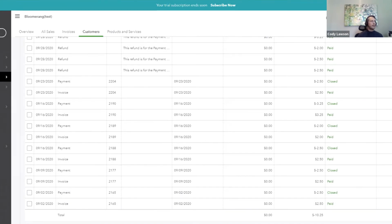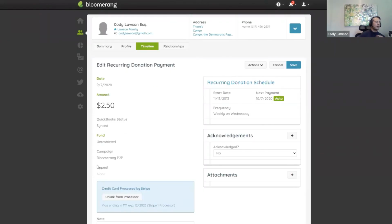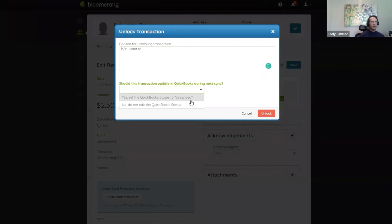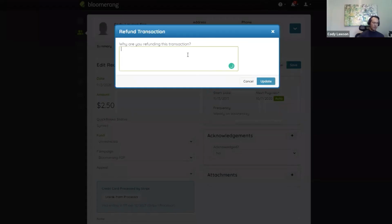If I jump back really quickly to that entry, again, you'll notice that we've got the transaction locked down. If I need to make an edit, I go here, I enter in a reason, and then I have to decide whether I want to set the transaction back to unsynced or if I want to leave it as synced. In this case, I'm just going to leave it, and that way I can show you how a refund would work.